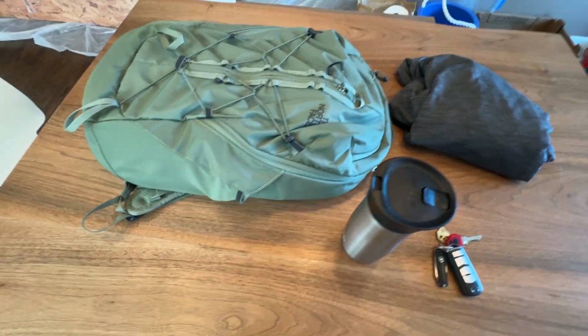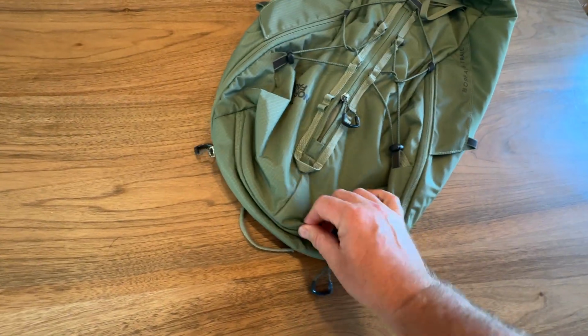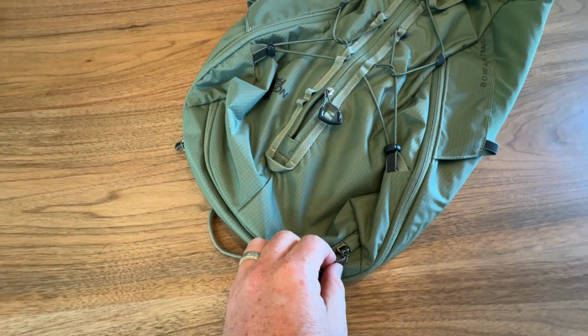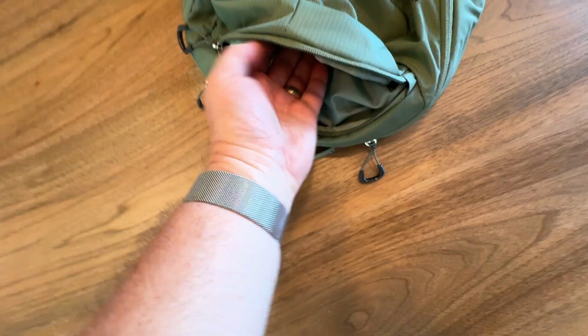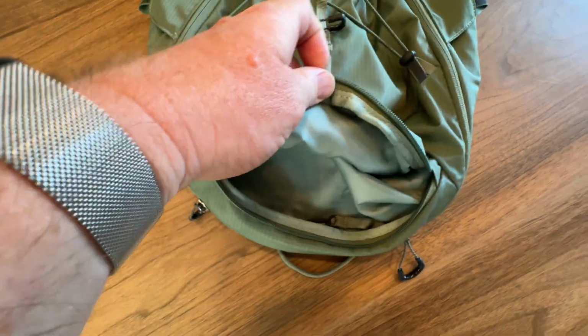There you go. In terms of compartments, I don't like those admin pockets that have all the different little slots and pockets and all that stuff. I find them kind of cumbersome. What I like about this pack is there's just this one little top pocket here, and that goes to about here. And I like that it's not too deep because I can easily grab stuff.